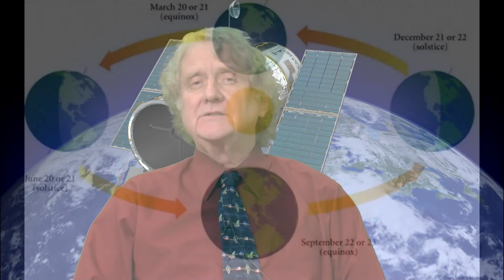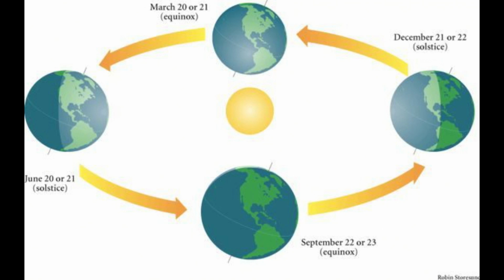All right. So this is the season of the equinox. It's March, and a little earlier than you might expect. It's March 19th this year at 11:50 p.m. Eastern Daylight Time. So what makes it the equinox?